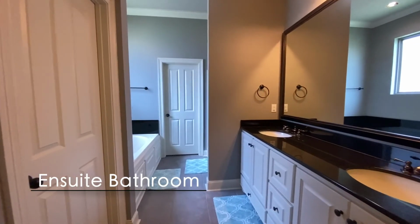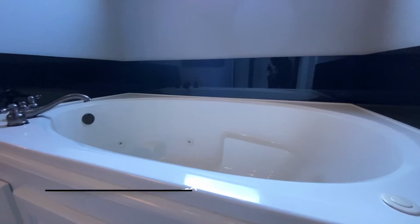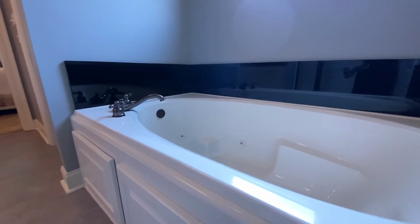The ensuite master bathroom features double vanity sinks, a large soaking tub, modern fixtures, and a standalone shower.